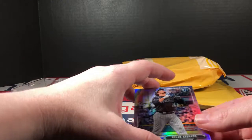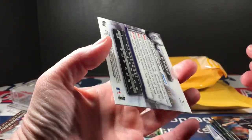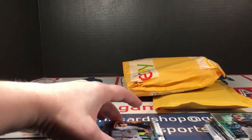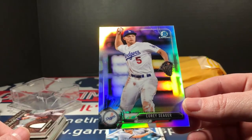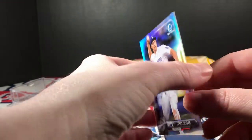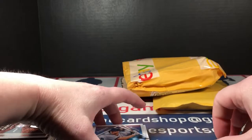Here's an Arenado refractor. Another nice looking card. Numbered to 499. And a Corey Seager. Or as Pepino Man would say, Corey Seager, Corey Seager, Corey Seager. My southern accent doesn't allow me to talk quite that fast. I have to talk slow.